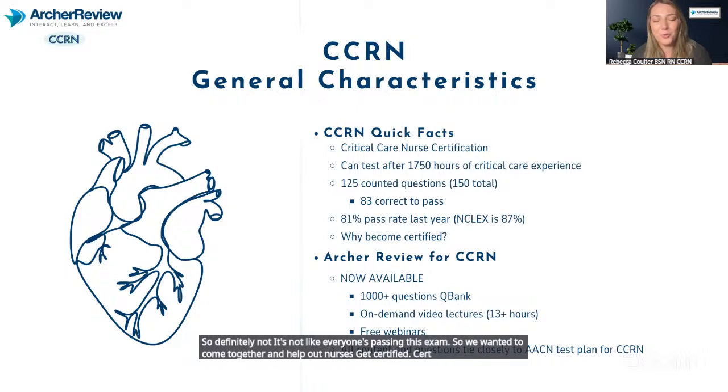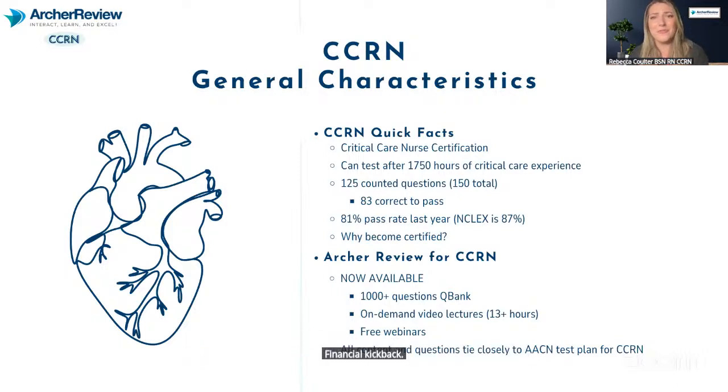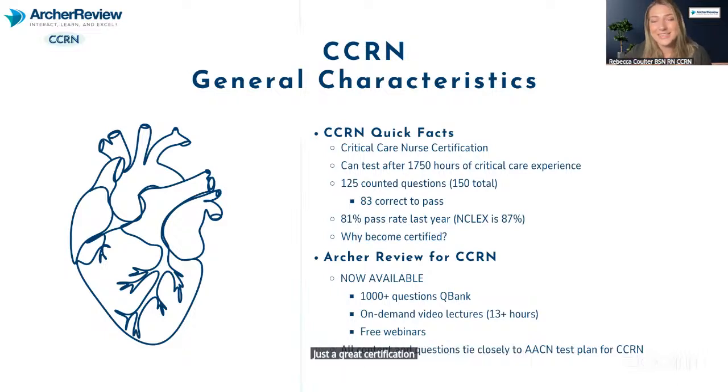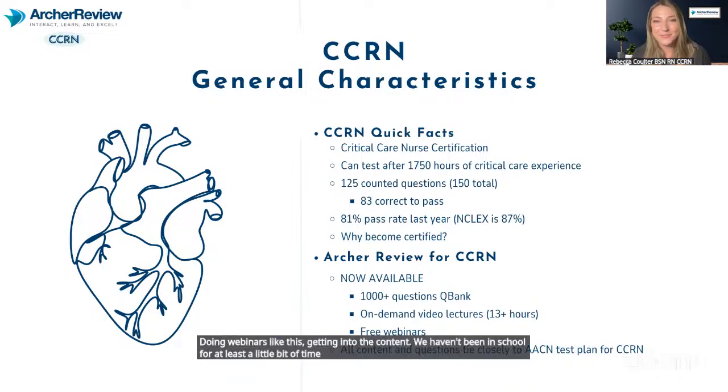Certification is such a cool thing to have. It increases your confidence at the bedside and increases job satisfaction. You usually get some sort of financial kickback from your hospital or facility for being certified, at least I hope so. That's ideal. And if you have any interest in going back to school for nurse practitioner or CRNA, then CCRN is a really good thing to have and sometimes even required. It's also a good test because doing the preparation, getting into the content, gets you back into studying information that relates to what you're doing every day, which is a good process.